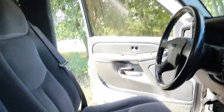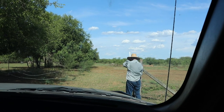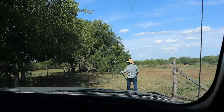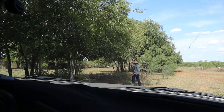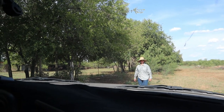This is our makeshift gate to keep the horses out of the front part of our property. It's not pretty, but it works. And it was what we had.